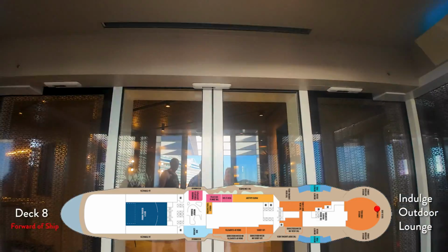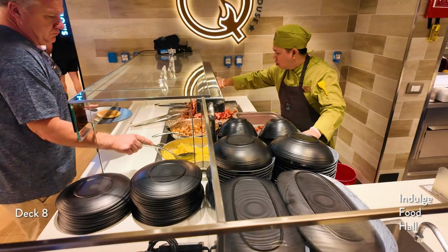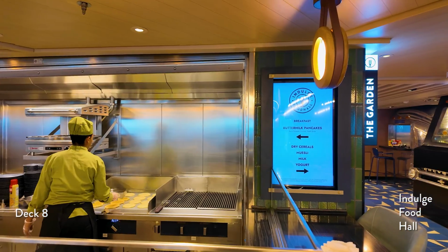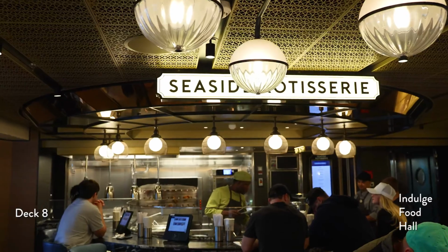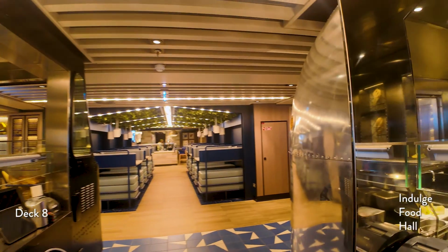The Indulge Food Hall. This is a new concept on the NCL Prima, and it's 7 or 8 different venues that you can choose from. There's an iPad on the tables that allows you to pick from a variety of menus. They have a garden station, noodles, smokehouse, rotisserie, an Indian place, tapas, and the Latin Quarter. So it's a great way to try a variety of different foods, and you can order from any place that you want at that time.